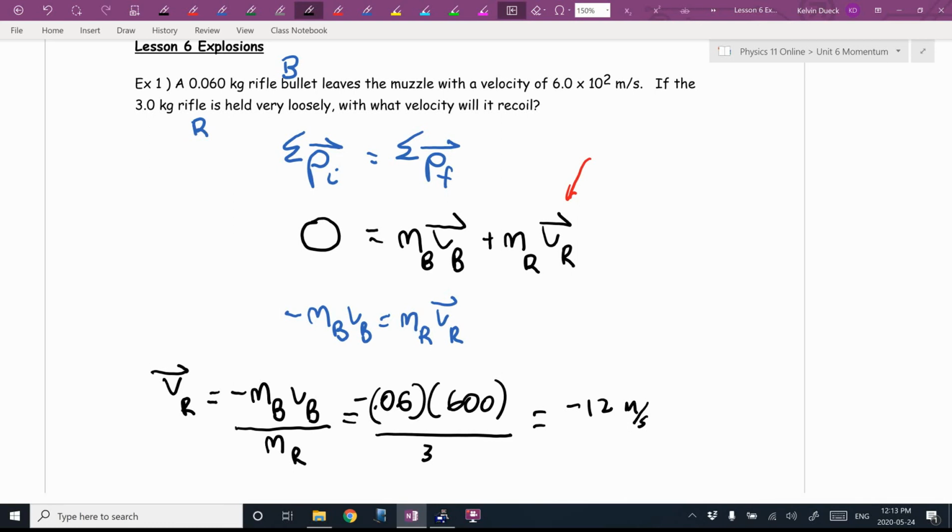Now, in real life, the person firing the rifle cinches it against their shoulder. The momentum is transferred to their shoulder. Their shoulder rocks back, but they try and give a little bit and absorb that momentum. So these are what we mean by explosions. Usually an explosion has an initial momentum of 0 and therefore a final momentum of 0. Not always. An object can be moving and explode while it's on the move as well.